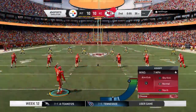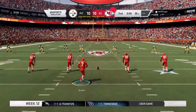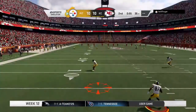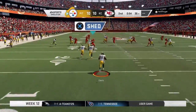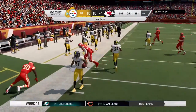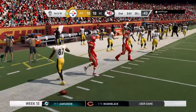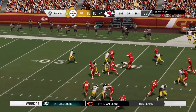Extra point right down the middle, and that is going to tie our game as we approach halftime. All level now at 10 apiece as the kick's away. This one fielded at the 5. And he'll be out of bounds just shy of the 30, right about the 29. 1st and 10 at their own 29-yard line.